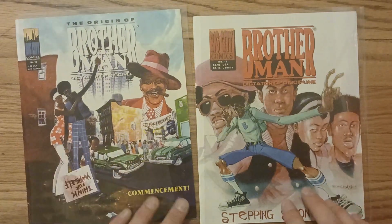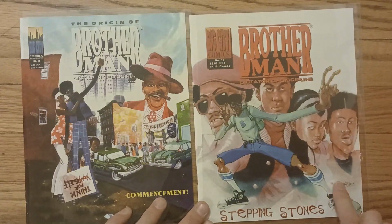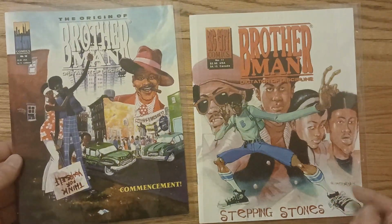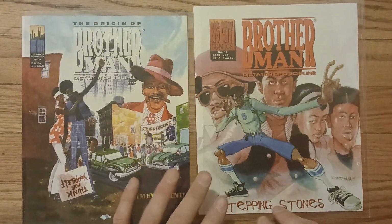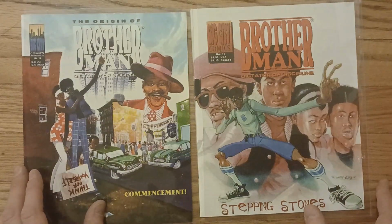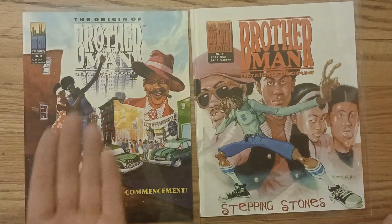Brotherman ran for a total of 11 issues. So now, with this issue 11 here on the right, I got doubles of issues 1 through 11. I ended up with 5 copies of issue 10, this is like my 5th copy, I think. It came as a set, these two together, and I was just psyched to finally get them. This started in 1990. So the first 2 issues came out in 1990.